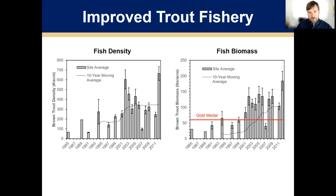However, there are some subtle differences between the changes in density and biomass. The dashed line is a 10-year moving average. So you see that improved density around the year 2000, but then it appears to plateau through the later half of that decade and into the 2010s. It's a little different for fish biomass, where we see a marked improvement occurring around the year 2000, but that continues to climb. It doesn't have that same plateau.